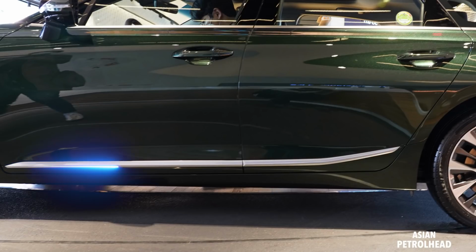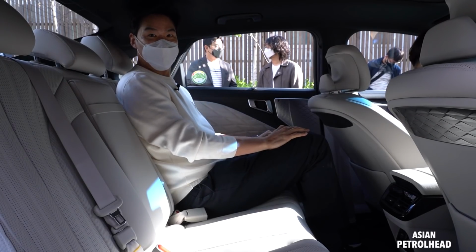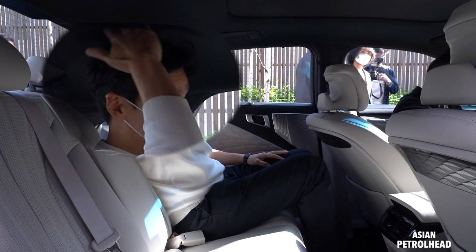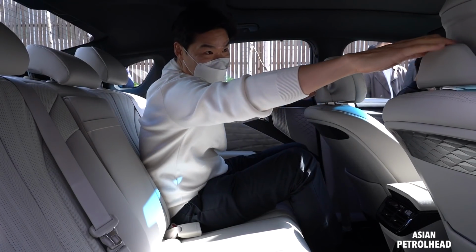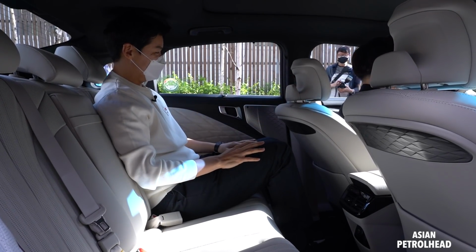It's carried all the way to the tail lamp. Okay, let me also show you the second row seats. You guys know I'm about 6'2". There's a good amount of leg room, and headroom is decent as well. And Kia actually placed this coat hanger back here behind the headrest. I think that's a very interesting design.